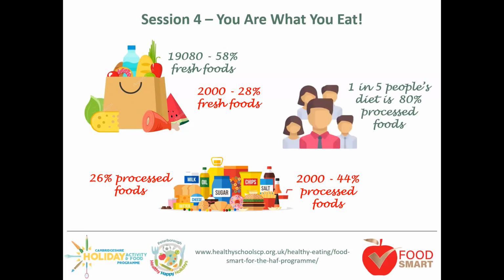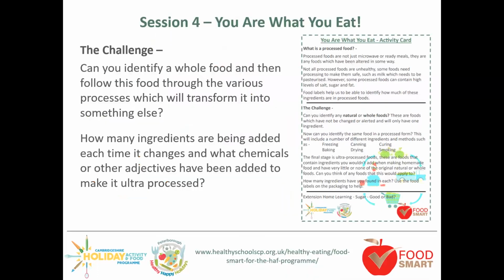And in the UK, around 1 in 5 people's diet is 80% processed foods. So it's no wonder that that is contributing to the obesity issue that we spoke about earlier. So we want to try and encourage as many families as possible to cook from scratch as much as possible and reduce the need for ultra processed foods. We know that these are often used for quickness and ease, but if we can change 50% or even 30% of habits, that would be a massive impact.